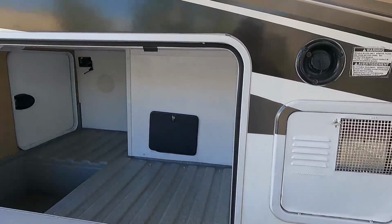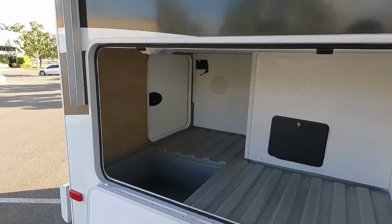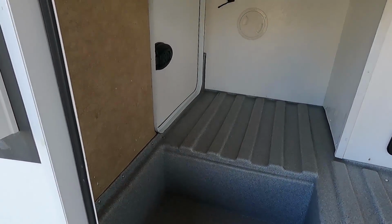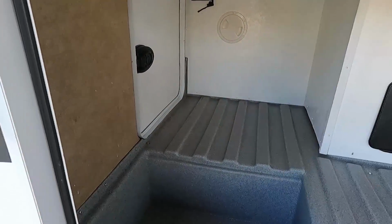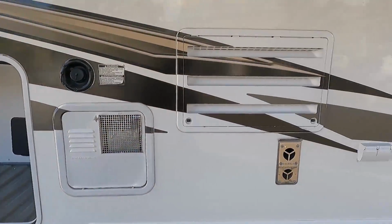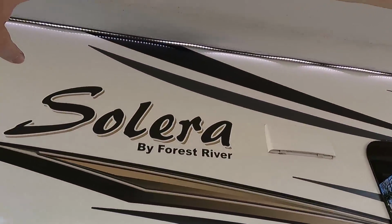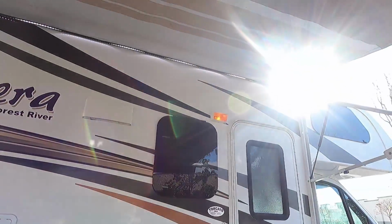It has some gigantic storage capacity in this motorhome. The mega storage compartment here. Now we also have tire covers and stuff like that for this motorhome. Got LED lights in the compartments. It's very clean in here. Very nice motorhome. It's got an LED light strip over the patio, plus it has a porch light as well.